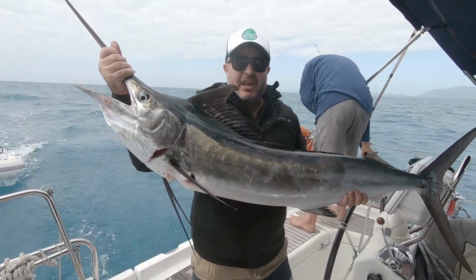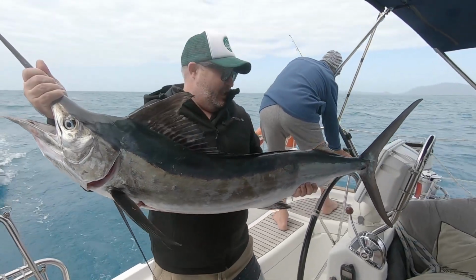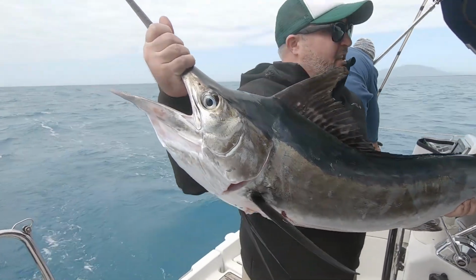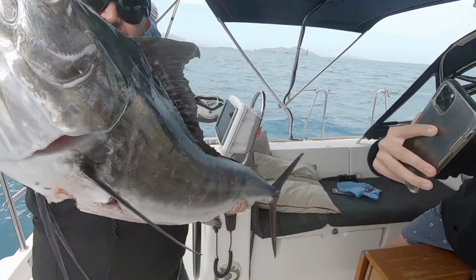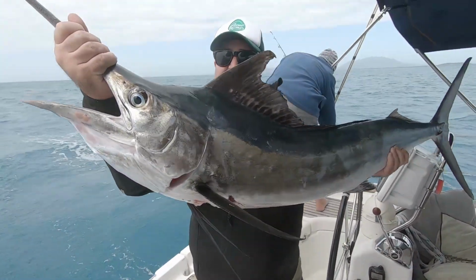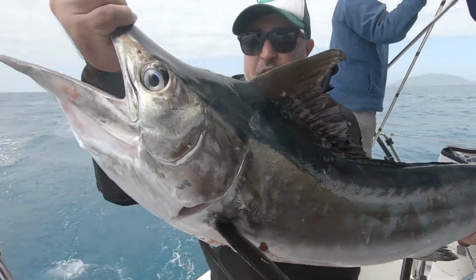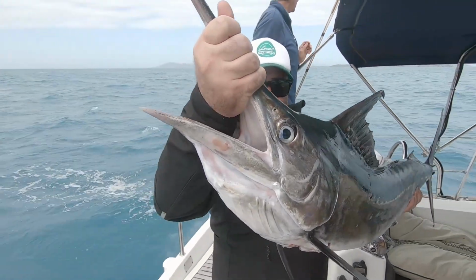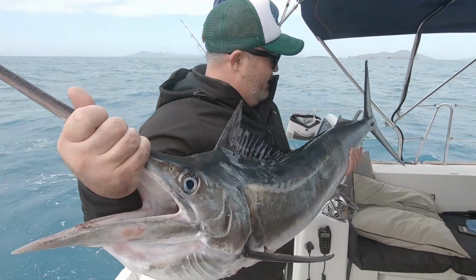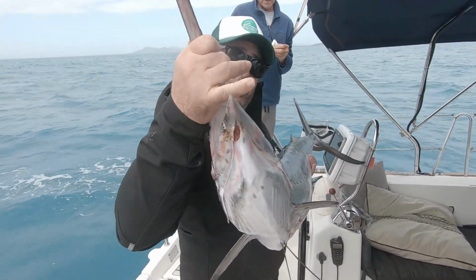We had one little hit. We saw the lure come out of the water and we just waited a little bit longer. It came back, hit it again for a second time, and then on the third hit it was solidly hooked. We've got probably 1.5 meters, feels about 20-25 kilos. Took about 20 minutes, maybe half an hour to bring him in, but I don't think there was any chance of him getting away. We've got him solidly hooked.